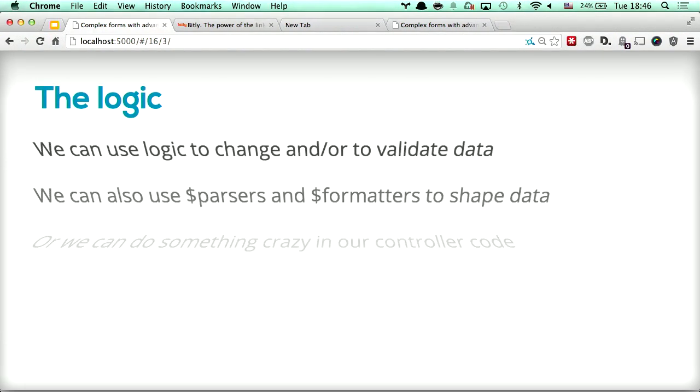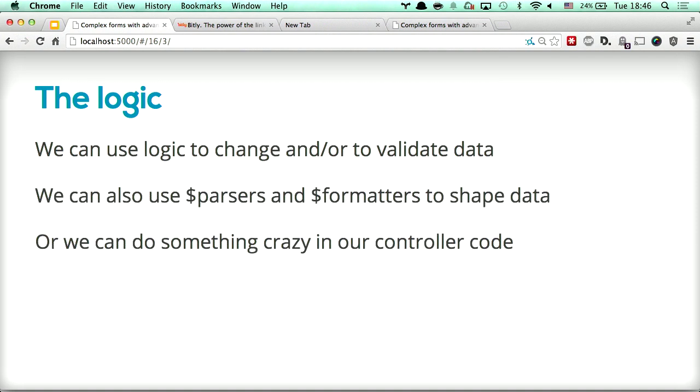So with that in mind, that is the component, but then we have the logic which drives the way that the components interact with each other, the way the data is collected from the user. We can use our own validations, we can use parsers and formatters, or we can have the controller do some crazy stuff as well. Not to mention that when the form is actually submitted, the controller can handle that data as well.